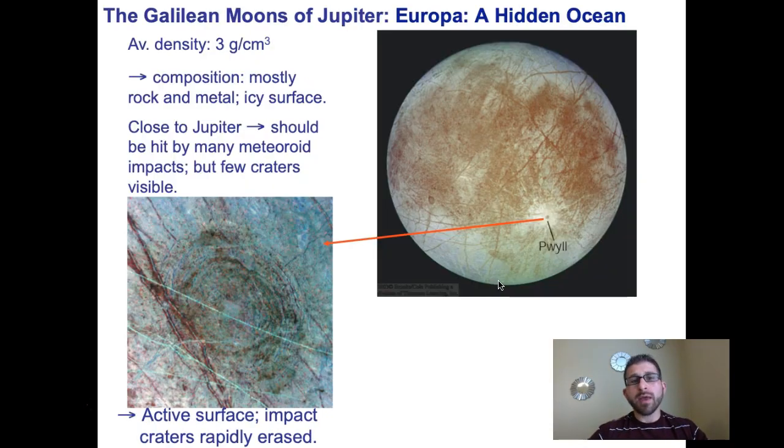Next up is Europa, and Europa is my favorite of the Jupiter moons and probably my favorite moon in the entire solar system. And this has to do with the hidden ocean that is underneath of Europa. And it's of a lot of interest to many scientists, because we think that it's possible life could exist under the icy surface of Europa. And the reason for this is because early Earth would have had a very similar environment where we have some sort of internal heating going on, which is causing hydrothermal vents in our oceans.